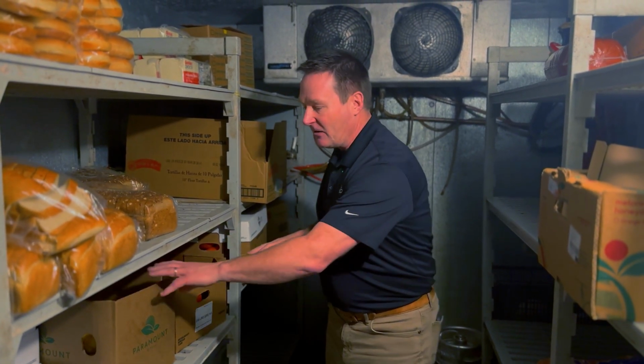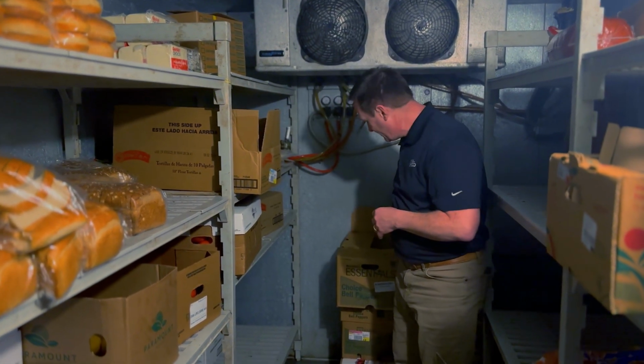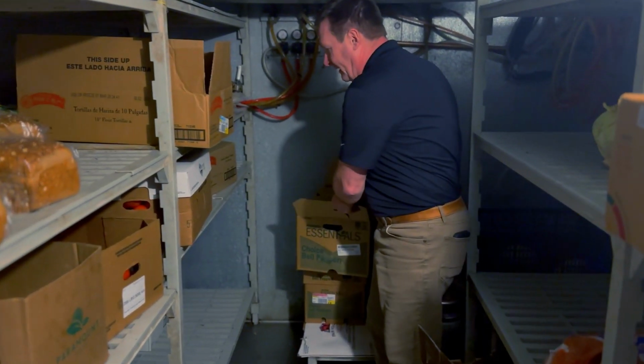So we see tomatoes, we see lemons. We come back here, I can see it's green peppers. I can inspect the quality, and I can offer new ideas to our customer. Here we have some cabbage, we have carrots. I'm not seeing too many Sysco labels in this cooler, so we have a ton of opportunity to ask our customer for the produce business.